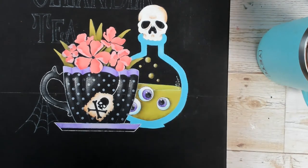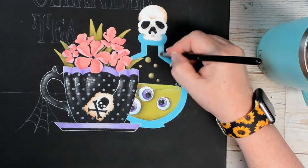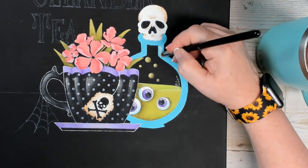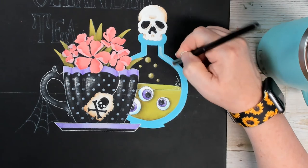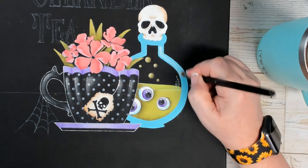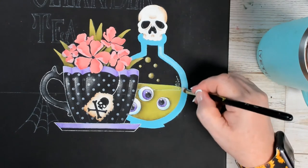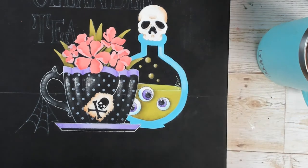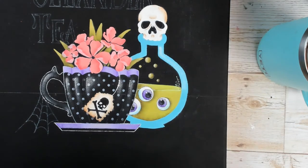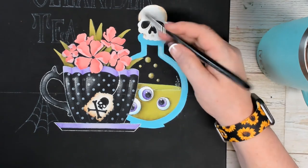I didn't get enough paint on my brush. There we go. So we're going to highlight our bottle with a dry brush of warm white, just like so. Right on that blue. And you're going to come down to where that liquid joins. Right there. And I'm going to do that on the other side as well.